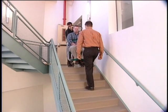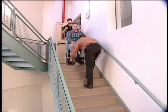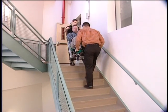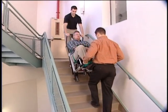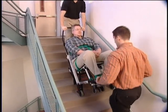In fact, the heavier the passenger, the more braking force is applied. The end result is smooth, controlled, and predictable motion down the stairs. And this reclined position, close proximity to the stairs, and smooth transport also enhances the passenger's sense of security.